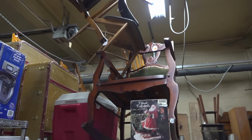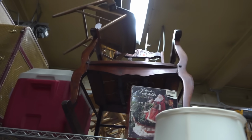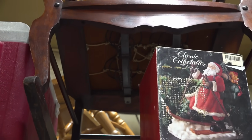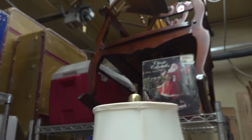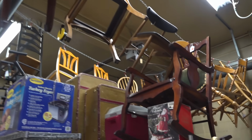You can actually see the spring supports that tell you that the piece is early 1900s, between about 1915 and 1930. It's rosewood, not quite mahogany, not as dark as mahogany, but a rosewood color is very popular in those first decades of the 20th century. Chairs are a lot of fun, and remember, you want to look up when you're looking around.